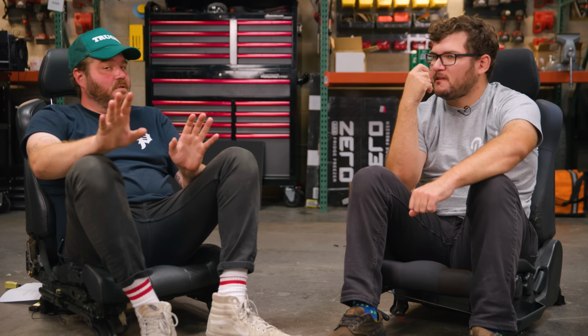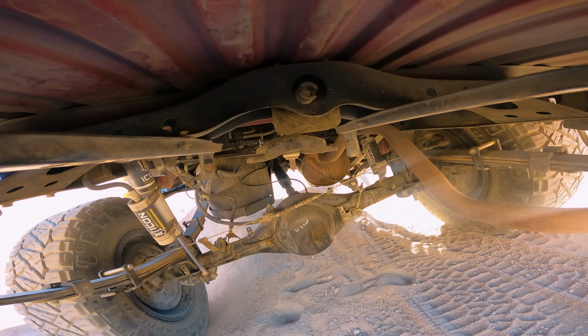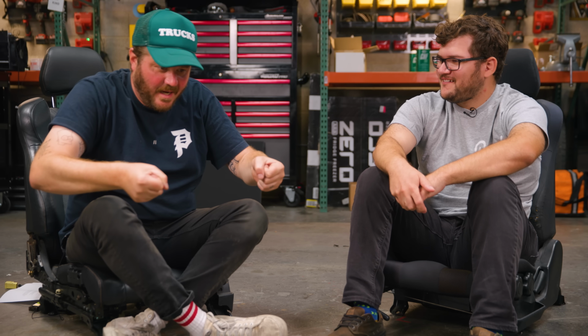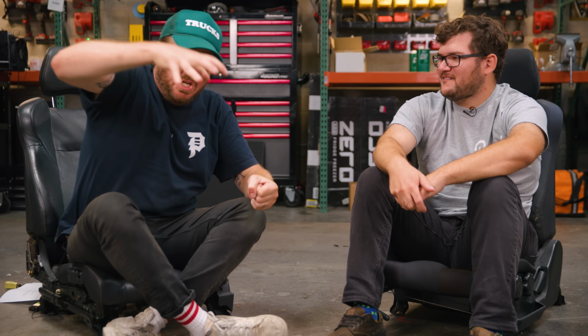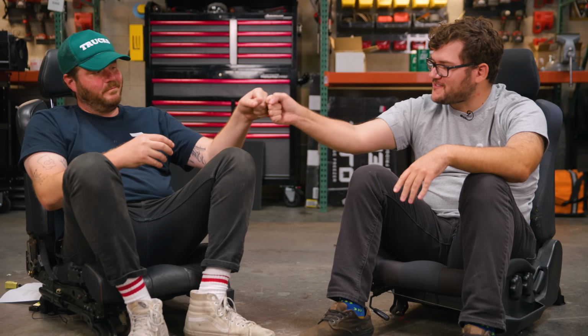They engage instantly, there's no rocking. I have no idea how that works. And I swear, it felt like the truck was walking on its hands. It felt like I'm literally facing the ground and the truck is just like climbing out of a pool. Amazing. More traction means more action. Dude, with the freaking catchphrases today, man.